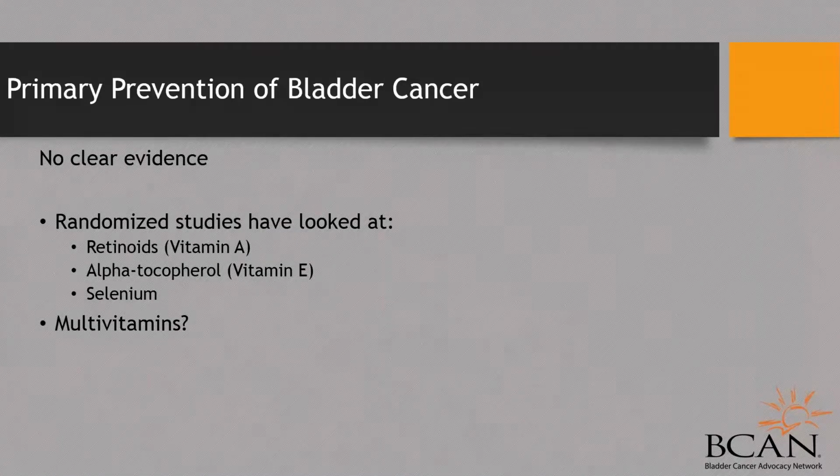There have been very large studies looking at vitamins. It's called the ATBC study, 29,000 male smokers looking at vitamin E and beta carotene to see if they could reduce the incidence of cancers. They did not see a reduction in the incidence of bladder cancer. Selenium in a large study, the SELECT study, also looked at vitamin E. Very large studies, tens of thousands of patients, where we have not seen a reduction in the development of bladder cancer.